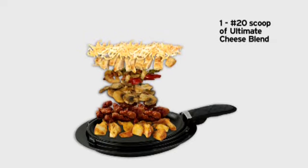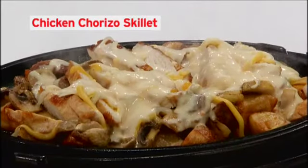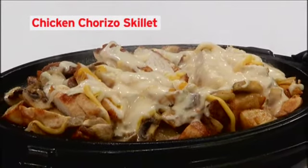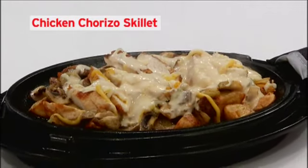Cover with 1 No. 20 scoop of ultimate cheese blend. Finish by ladling 2 ounces of pepper jack queso over everything. And to make it sizzle, add a drop of liquid margarine directly on the skillet. And be sure to serve with a skillet mitt.